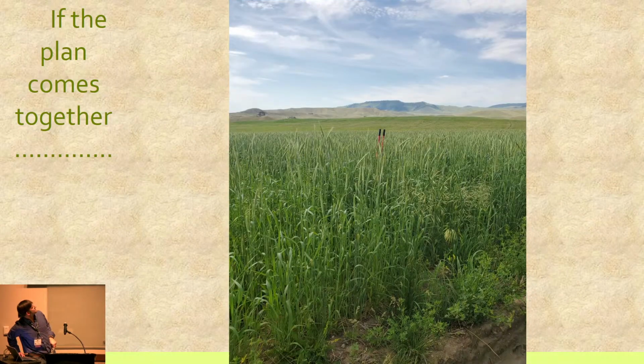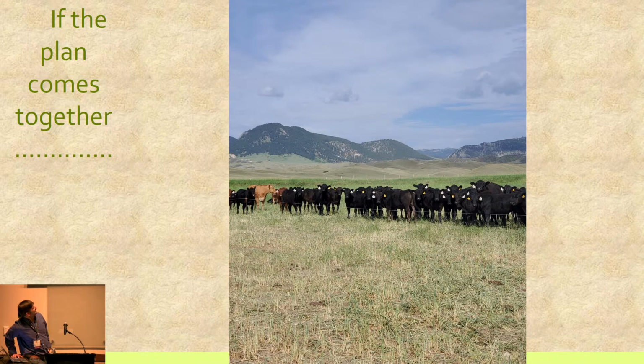Okay, so these are just pictures. I'm just going to scroll through to kind of show what happens if the plan comes together. Now, of course, I'm not showing you the pictures of the dry land that didn't work so well, but just know that that is a real option also. Those are post hole diggers in the background there, integrating the livestock.